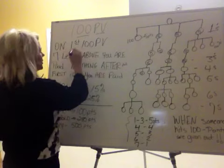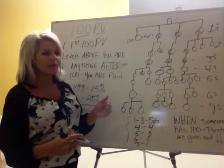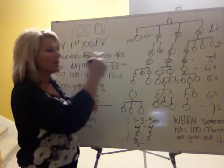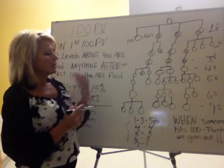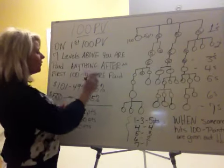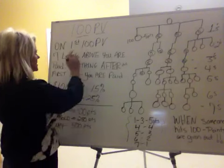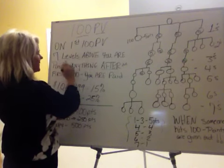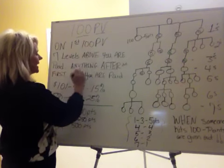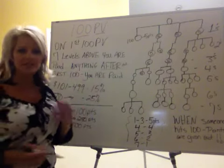All right, you are never paid on your first 100. That is your qualifying order, and 7 levels above you are paid on your first 100, okay? Anything over your first 100, you're paid on, okay? So on the first 100, the 7 levels above you are paid, and anything after the first 100, you are paid. Hope that's clear enough.